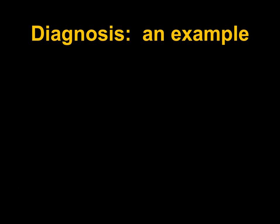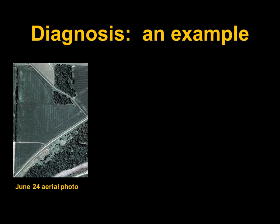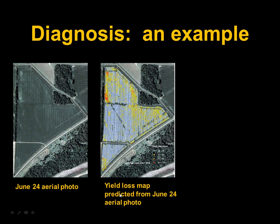Step two is diagnosis. Here's the aerial photo taken on June 24th. Here's a yield loss map that we made from that, predicted from that. And I apologize that the scale is so small, but yellow means 30 to 60 bushels. So you can see that in this eastern wing of the field, there's a lot of 30 to 60 bushel losses, and up here, and then over here in this northwestern corner. Also in the very southern corner, but that area is so small it probably wouldn't make sense to treat it.